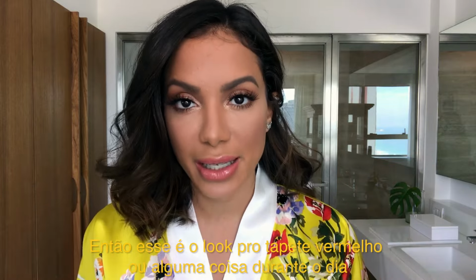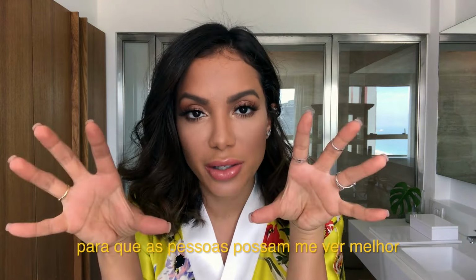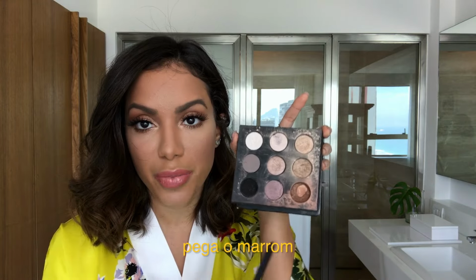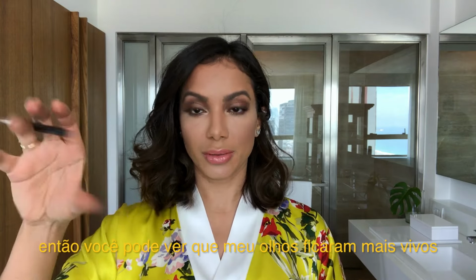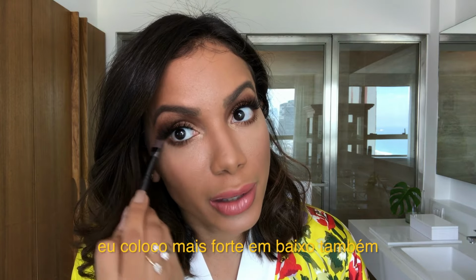Then if I'm going on stage, when people are gonna see me from far away, I like to have my eyes stronger to make people really see me. So basically it's this, but then I'm gonna add a little bit more. Get a brown shadow. Don't pay attention to my makeup, it's so messed up. It's because I really use it. Okay, get this brown one, and I'm gonna put it here in the crease. So now you can see my eyes are stronger. Now that I have it strong in my crease, I'm gonna put it stronger underneath my eyes.